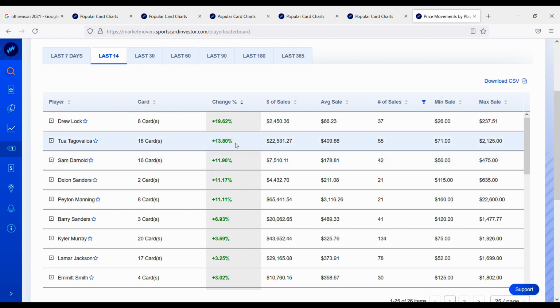And we also have Tua on the Dolphins. His cards are up about 14% over the past 2 weeks. We'll see if he can have a bounce back season this year with the Dolphins.